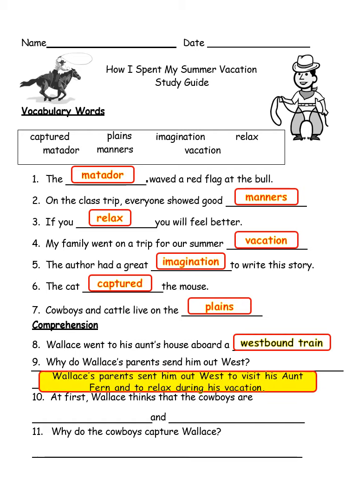Wallace's parents sent him out west to visit his Aunt Fern and to relax during his vacation. Now, later on, you can zoom this paper. You can print this one so that you can get the correct answers, okay? And don't you worry because when we get back to the school, we are going to review again all of these worksheets. Now, please try to answer the questions in a complete sentence. I always remind you to answer the questions in a complete sentence. Don't write answers in shortcut.